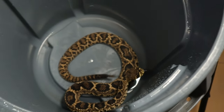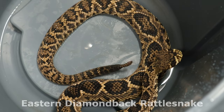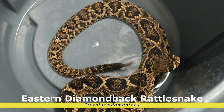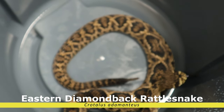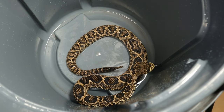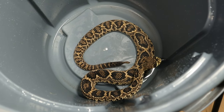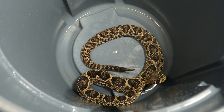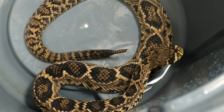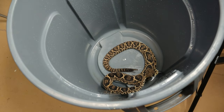So this, guys, is the Eastern Diamondback Rattlesnake. This is the Crotalus adamanteus, and this is the largest venomous snake in North America and the world's largest venomous rattlesnake, guys. And this snake is one of the few snakes that can get up to 8 feet in length, and there have been some individuals that have been known to grow a little bit bigger, but this is an awesome specimen. I love my snake to death, but let's go ahead and get these spicy meatballs cleaned out, because we got some we gotta get out of there.